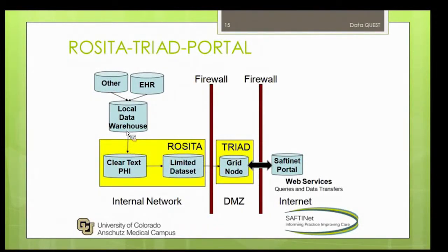They also worked with a triad model of having grid nodes that were up and accessible with, again, governance that was in place that allowed for de-identified data sets to be shared at will between these different sites, and creating a portal across this safety net project. And they're right now at the completion of their 3-year cycle of putting this architecture in place. We've actually, well, don't let me jump ahead. Let me kind of orient you to it first.